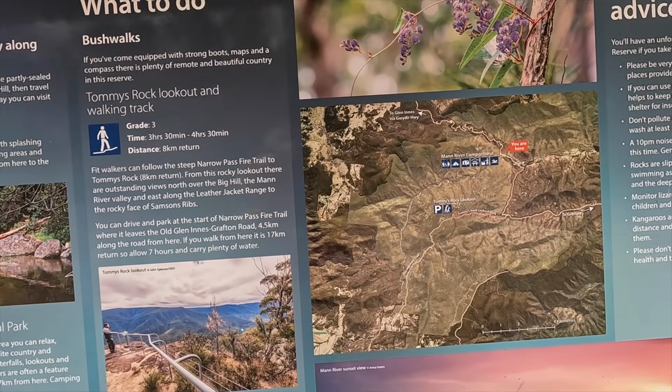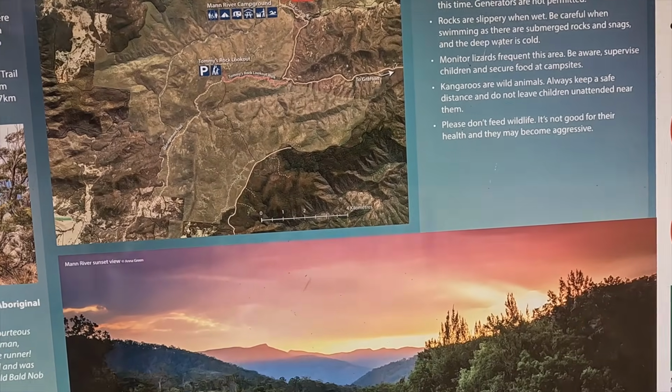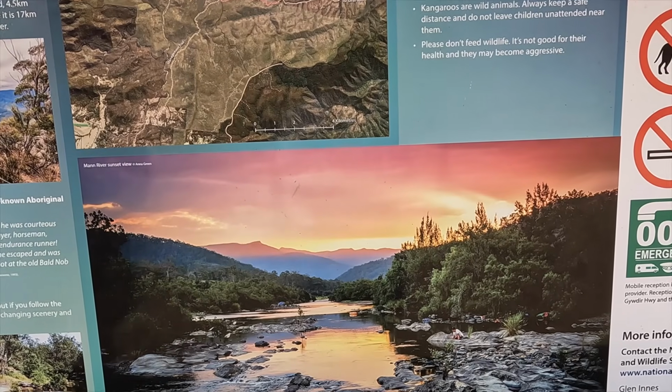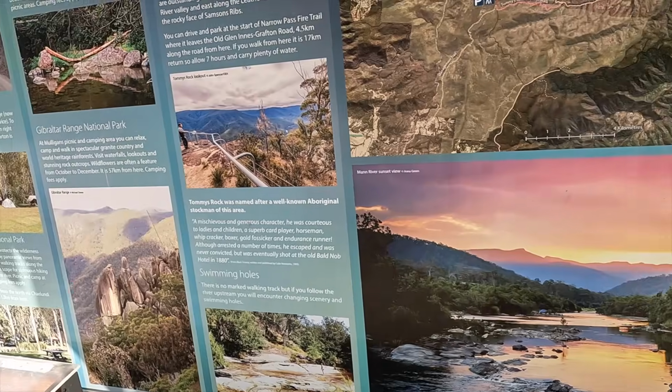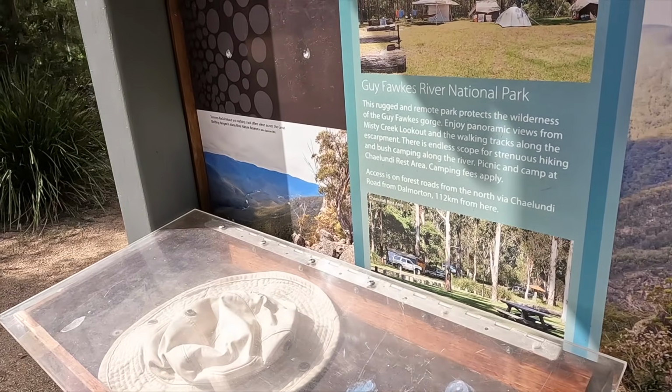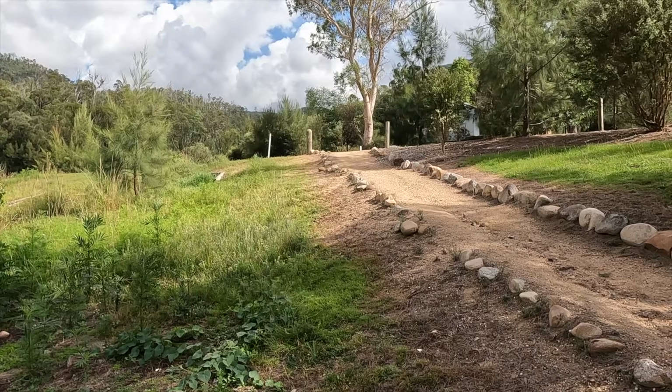And some maps, and look at that beautiful sunset shot that was taken here. Or could be sunrise, I'm not sure. And if you've lost your hat, there it is. Somebody's put the hat behind under the perspex.